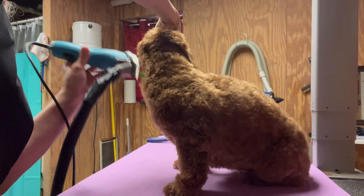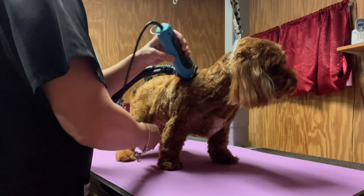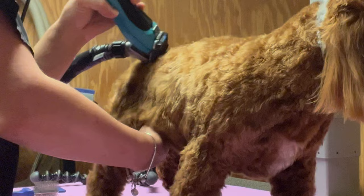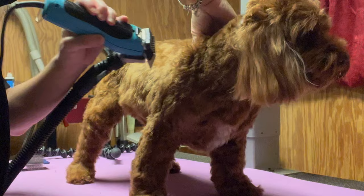Starting at the base of the skull, we're going to come down her back, down the sides, down her shoulders, and that is all leaving what's going to later be our head assembly, which we're going to take that length a little bit longer. There again, starting at the base of the skull, coming on down the body, on down the legs, down the back of Peanut, and we are using that same 3/8 inch snap-on comb to set all this length on her body and legs. So it is a very easy trim for you guys to follow.